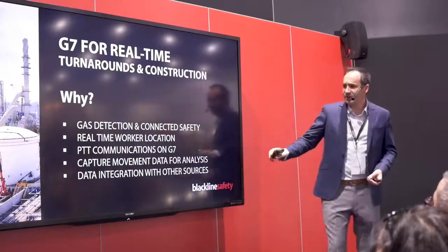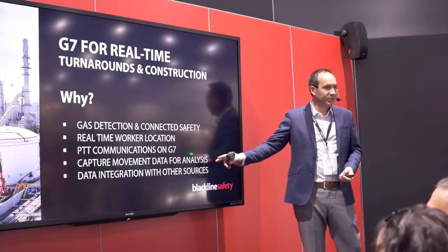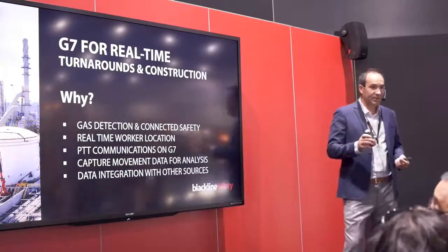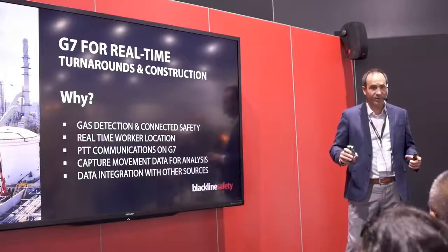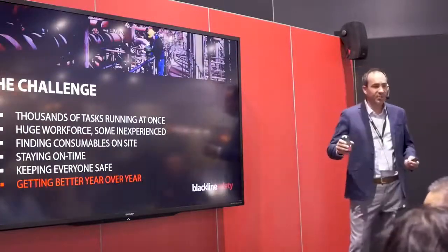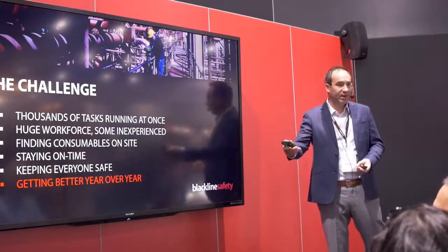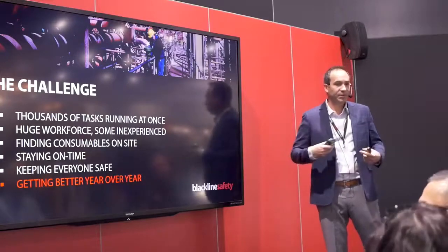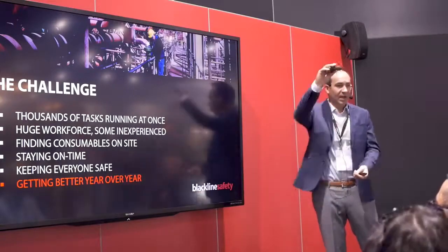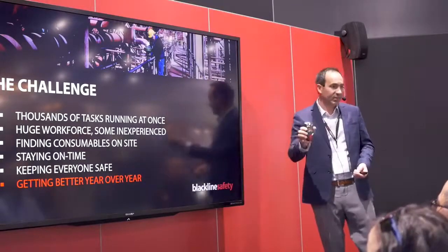The really interesting stuff starts happening when we look at the movement data and integrate data from other sources, combining it with the data we get off the G7. There's GPS in these devices, so you can now see the location of your workers. As you're going through the turnaround in real time, you can see if people are where they're supposed to be. If you've got a permit, and there's supposed to be a team working in that area, are they in the right place? I've worked turnarounds a lot, and I've seen a lot of incidents where people are in the wrong area, or you've got work happening on top of other work. There's a lot of things you can detect when you start to see the location of this back in the control center.